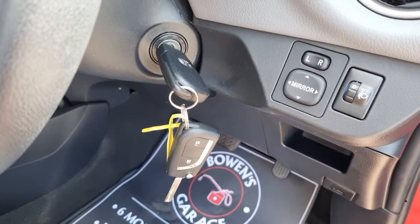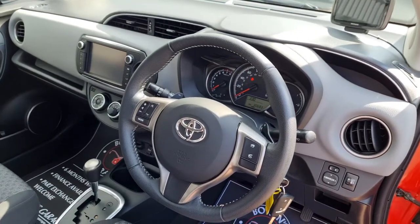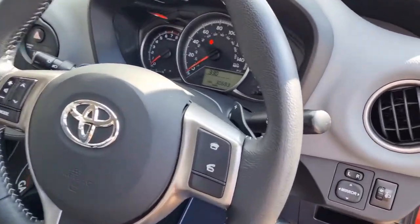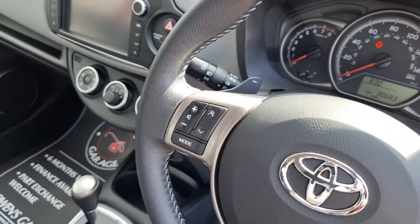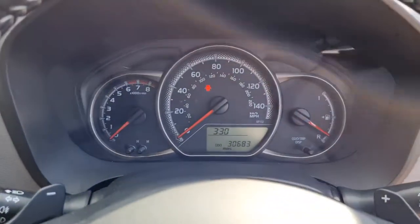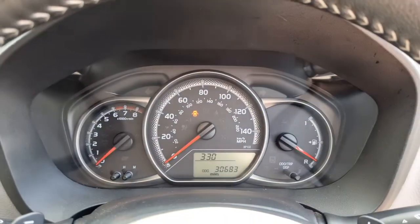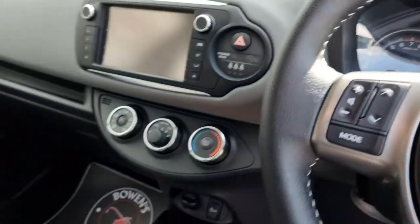The car does come with 2 remote keys, and then up onto the steering wheel, which again, no signs of wear. You've got controls for the Bluetooth on the one side and also your radio volume controls on the other side. There's your mileage, 30,683.